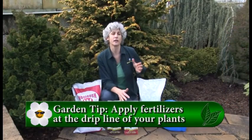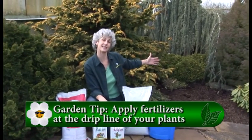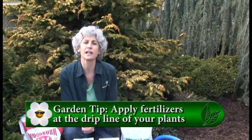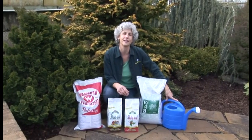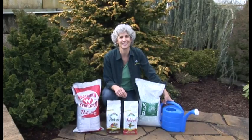When you do apply these products, you want to put them in the soil at the drip line of the plants. So like on this one, it's at the edge of the branch, because that's where the water drips down to the soil. If it's not going to be raining in a few hours after application, make sure you water in. So take out your watering can or the hoses out to the garden. You know, get out in the garden. It's a great time to be there and to fertilize your plants.